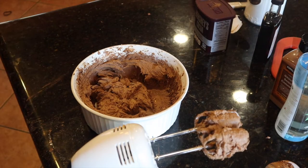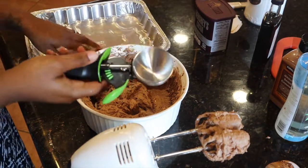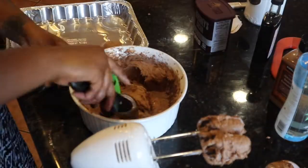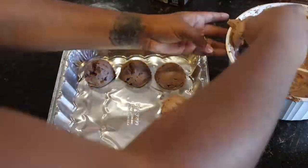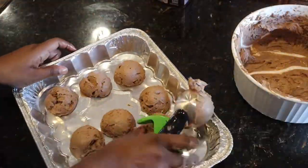And the last step, these are not going to be baked. The last step is just taking an ice cream scoop, or if you don't have an ice cream scoop, 2 spoons, and making them into little balls, putting them in a pan so that you can throw it in the freezer. And you need to put it in the freezer for at least 2 to 3 hours, but overnight is fine, and they stay in the freezer until they're completely gone.